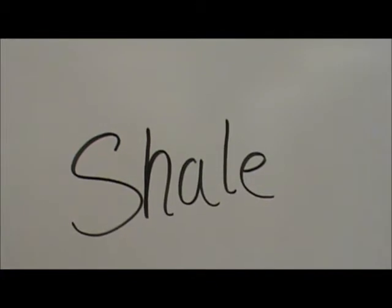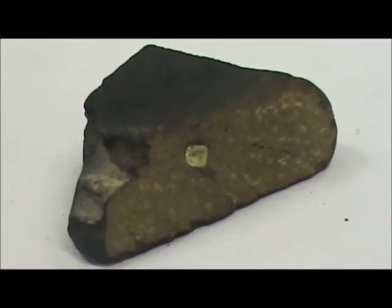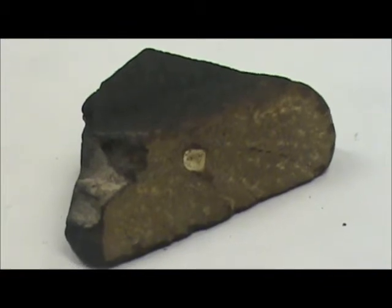Number 16 on your rock tray is going to be shale. Shale is a very dark, fine-grained sedimentary rock. It often has a yellow or rusty appearance on its edges and has very definable layers.